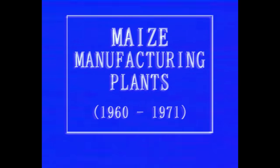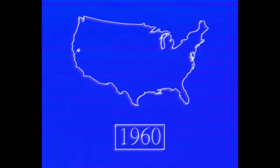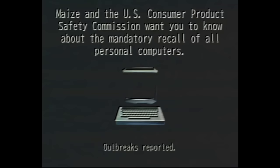After this, we follow the development process of the Maze manufacturing plants, starting off on the west side in 1960 and ending all the way to the east by 1971 in this zigzag pattern. We then cut to a tape warning us of a mandatory recall of all personal computers.